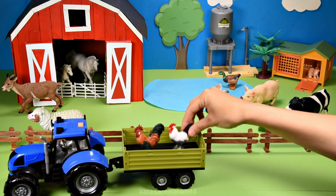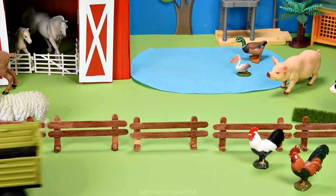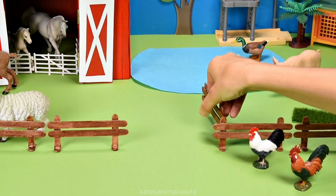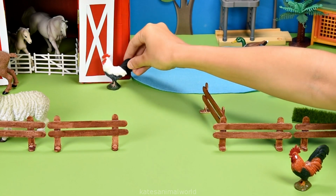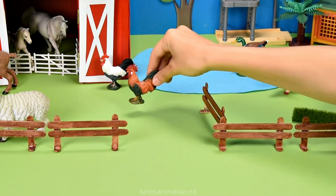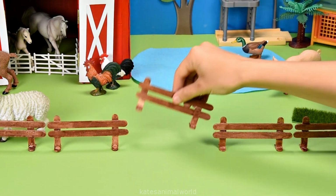Oh, who's this in the back? It's two chickens. It's two roosters. Roosters are male chickens. Okay, let's pop them over here next to the horse stable. Don't forget to close the gate.